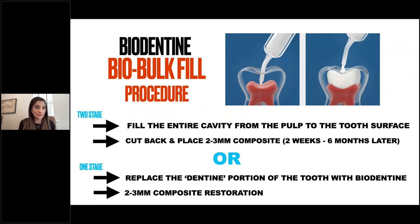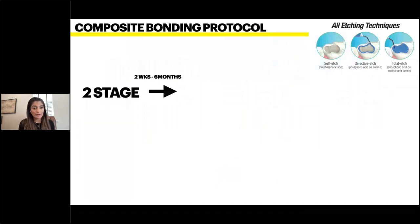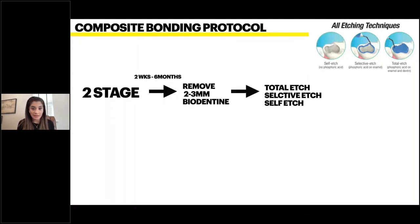So what is our composite bonding protocol? So if you're doing it in 2 stages, you've left the Biodentine for a while, like we talked about, and you've come back. At that point, you're removing your Biodentine, and you can do any etching procedure you want now over that Biodentine. So you can etch it, or you can choose selective etch or a self-etching procedure, and then you bond the composite on straight after that.